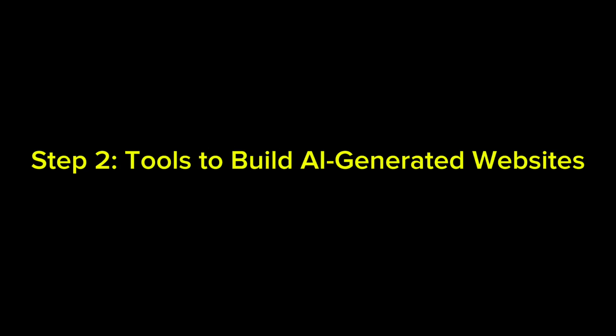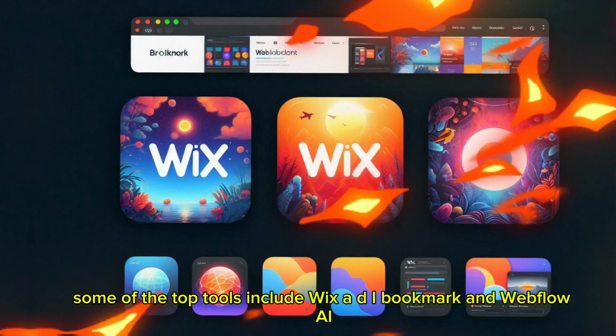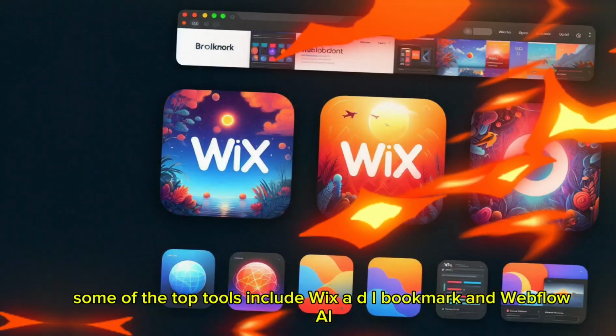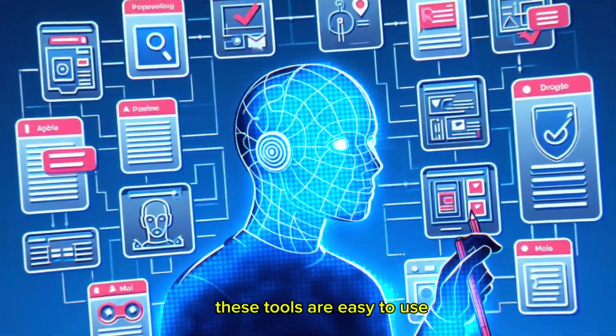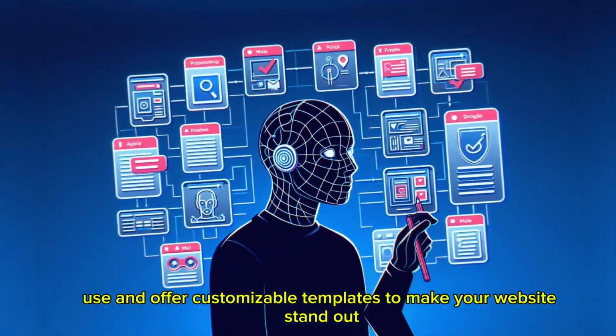Step 2. Tools to build AI-generated websites. Some of the top tools include Wix ADI, Bookmark, and Webflow AI. These tools are easy to use and offer customizable templates to make your website stand out.